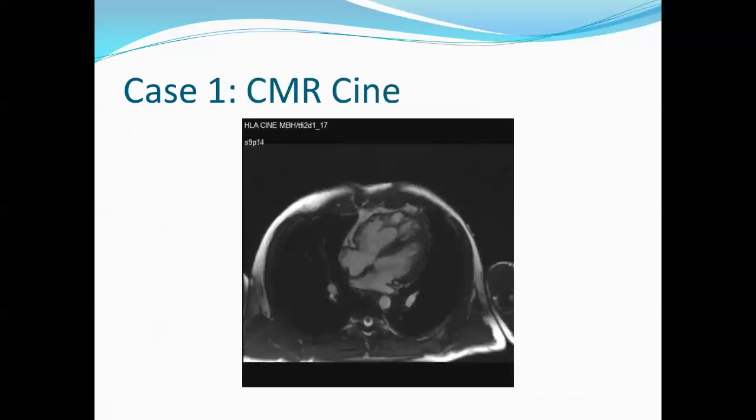Bill, do you want to go to the MRI? So this is a four-chamber view. What you can see is that the RV is partially dilated, the walls slightly thinned, and the RV comes down to the apex. The RA is sitting under the LA, and we will find the LV.